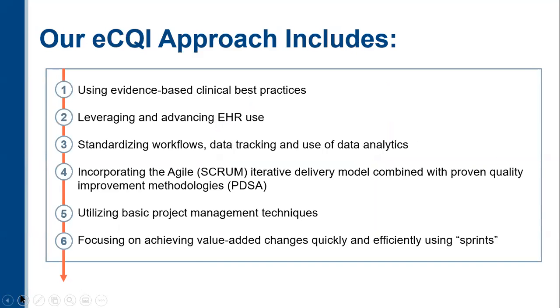So our eCQI approach includes using evidence-based clinical best practices. So there's no point in reinventing the wheel. If there's a standardized process for the protocol that our patients with diabetes have, we may as well go ahead and utilize that versus creating a whole new evidence-based guideline within our own practice. Leveraging and advancing EHR use.